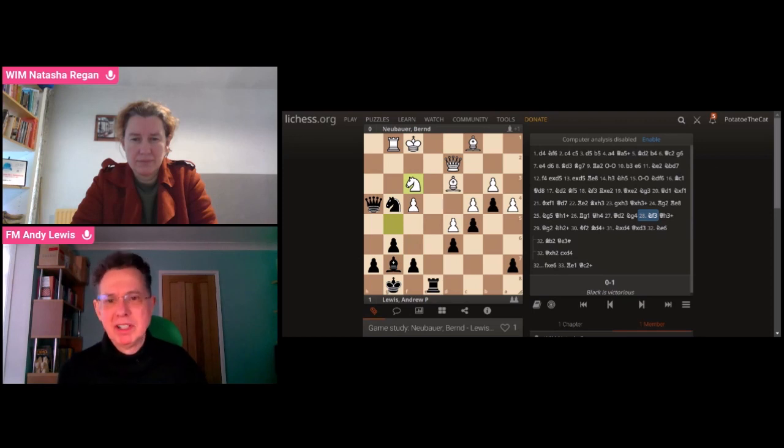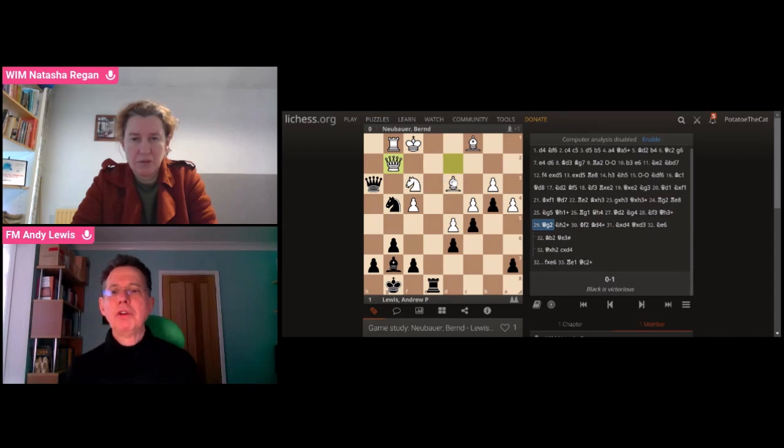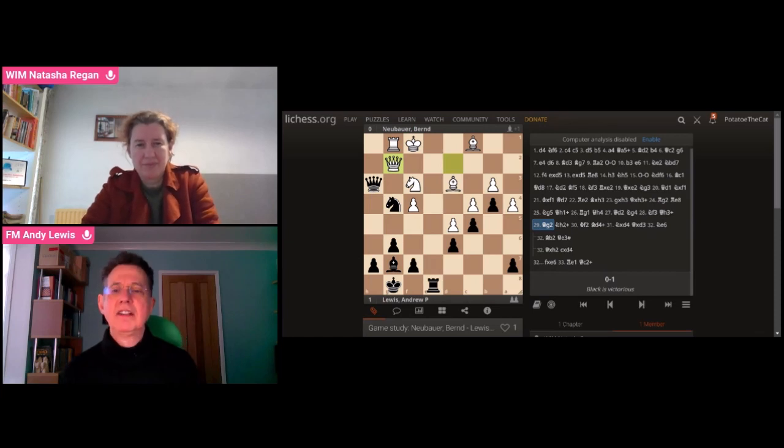It's not over, but after queen h3 check, he thinks he's got a very, very strong move here, which is queen g2. And so the point of that is it stops the check, but also is trying to exchange queens and also attacking the knight. Exactly. So he was probably reckoning on this move just completely solving his problems.